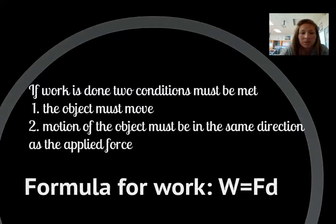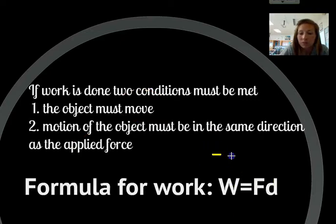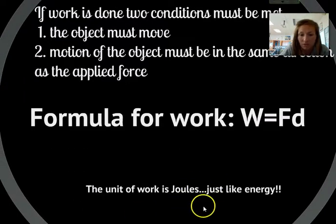So two conditions must be met if something is doing work. One, the object must move. Two, it must move in the same direction that the force is being applied. And then of course we can show the formula for work with this equation. Work equals force times distance. And the units for work are going to be joules, and that is the same unit that we refer to energy with.